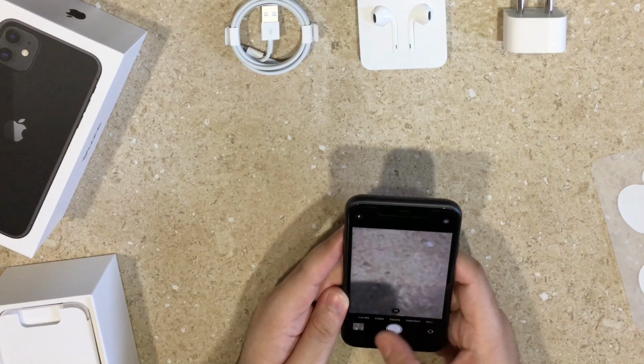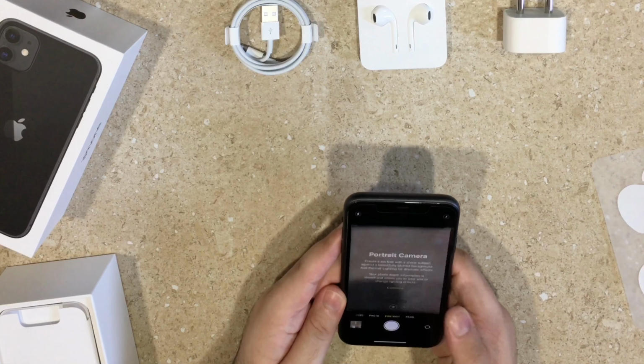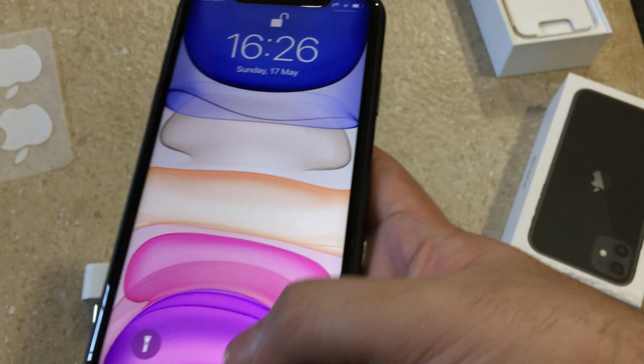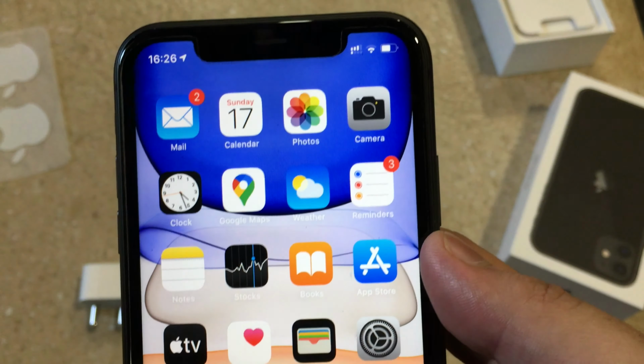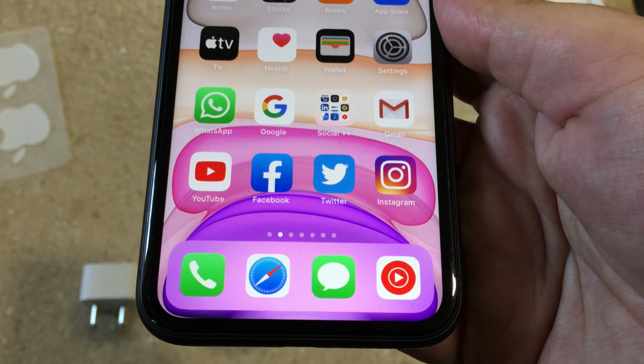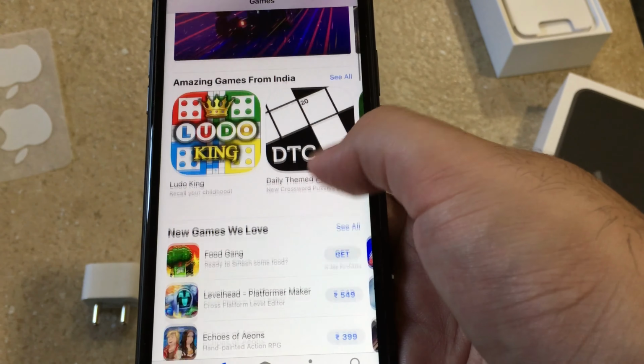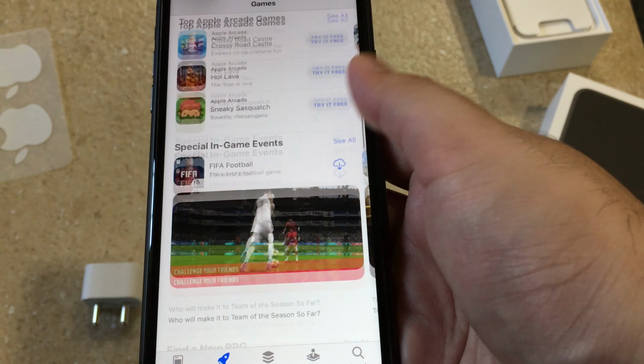There is one flip side though. The apps in the RAM are a very big problem. They do not stay open for a very long time. So if that is something which you're looking for, you might want to reconsider. Also, this is an iOS 13 problem. It wasn't there on iOS 12 or the previous versions, and Apple has still not been able to fix this.